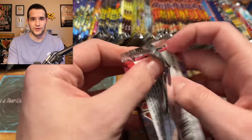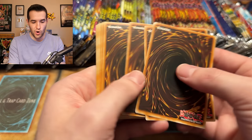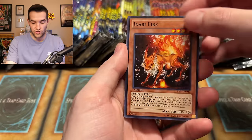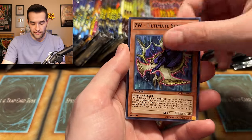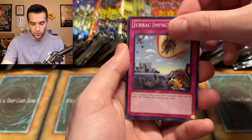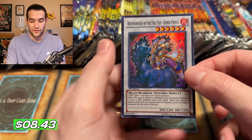Last Cosmo Blazer. My voice is starting to feel it at this point. It's been a lot of talking. A lot of talking. Let's go. Cosmo Blazer. Give us that Hot Earth Dragon Ghost Rare. Double back. We have Sunbird. We have Ultimate Shield. Beast Unicorn. Drac Impact. Infernal Flame. And oh, Brotherhood of the Fire Fist Horse Prince.